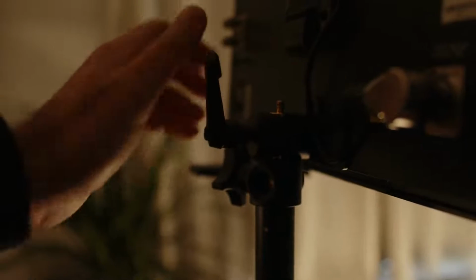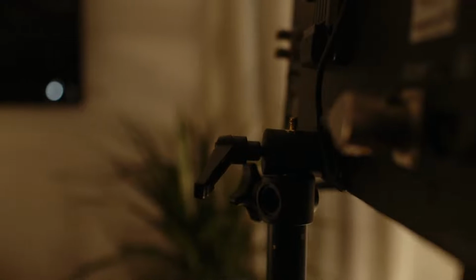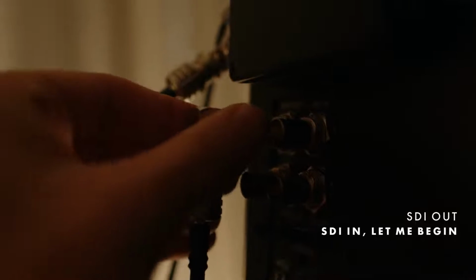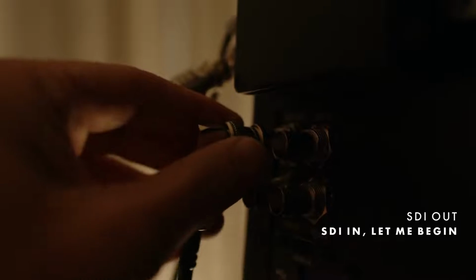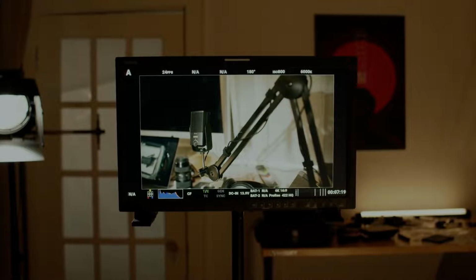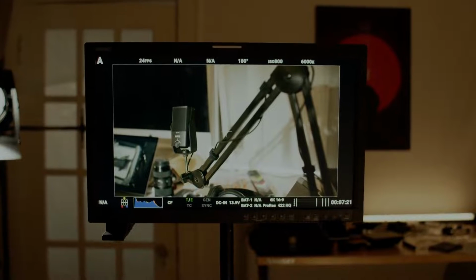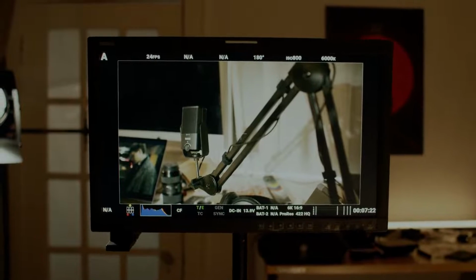As you can see here, I'm setting up a monitor, and this is a really overdramatic B-roll sequence. But the truth is, if you take your camera and point it at something, you need to be able to see the image. And I see all the time online and on Instagram, all these big DPs using these little 5-inch monitors when really, bigger is better.